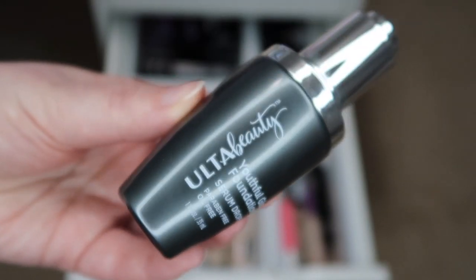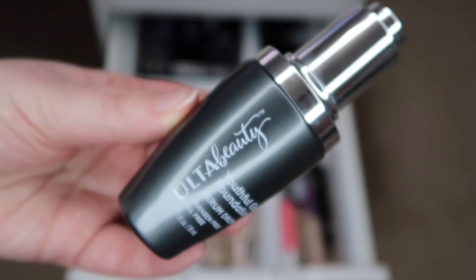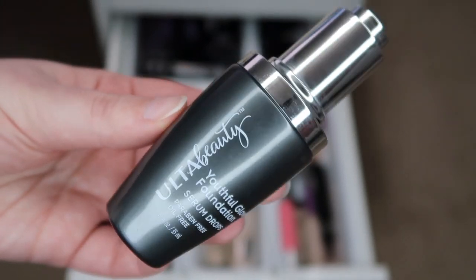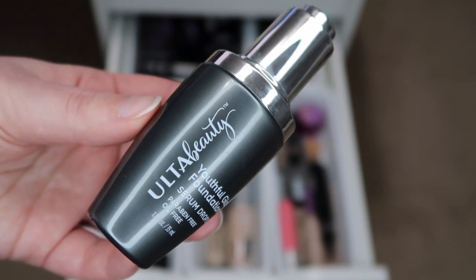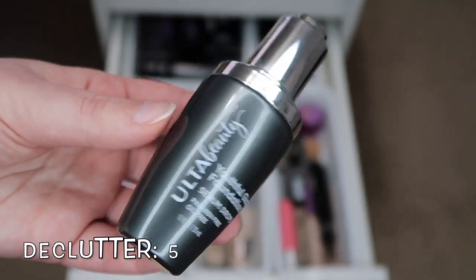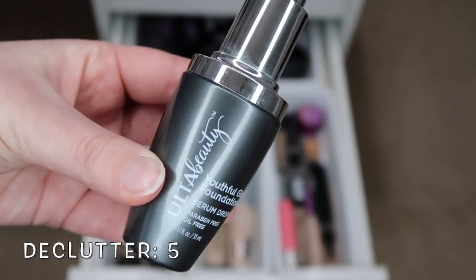I was using that to mix in with this Ulta Beauty foundation, and now I don't have a good mixer for this, and I don't like this one on its own. The formula's too drying, the color's not right, so I am going to be decluttering this one. I have decided this one's going to go.